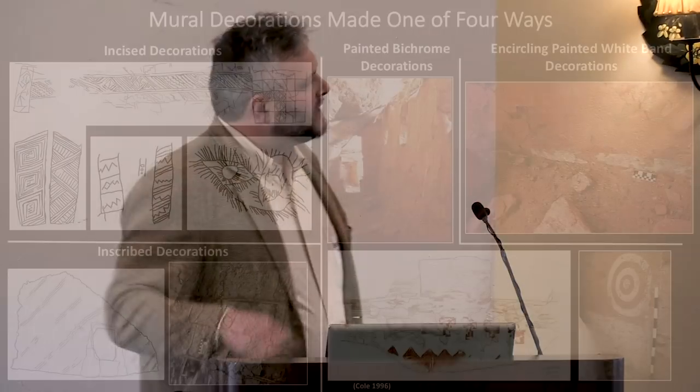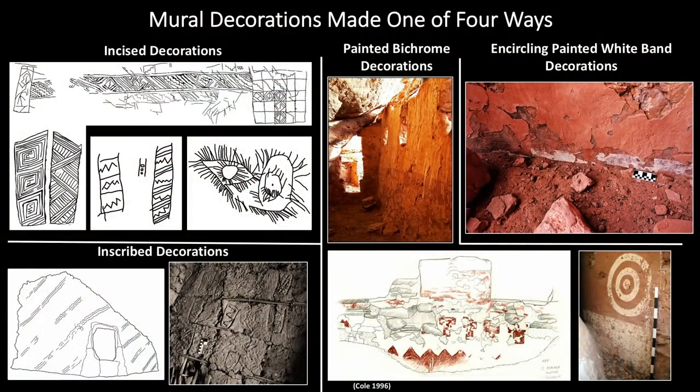So, an overview of the results before we jump down into some of the cool nitty-gritty: it turns out that building murals in this region were made in one of four ways. There's a fair bit of variability, but a lot of consistency. The most common type of decoration are these incised decorations, basically scratched or carved into the dry plaster, usually on the inside of structures, usually kivas. Often they show cotton textiles or yucca sandals. This might be a tump band. I don't know what this one is, some type of naturalistic thing, maybe a cactus or a flower.